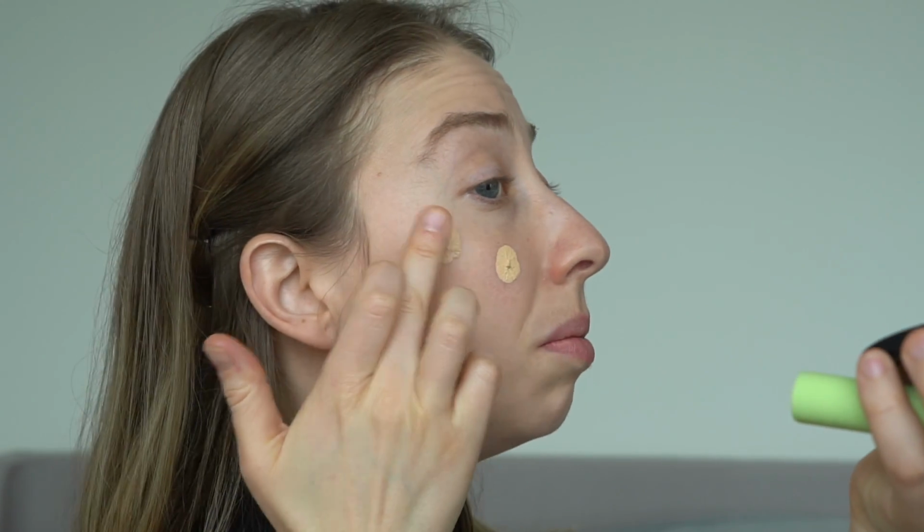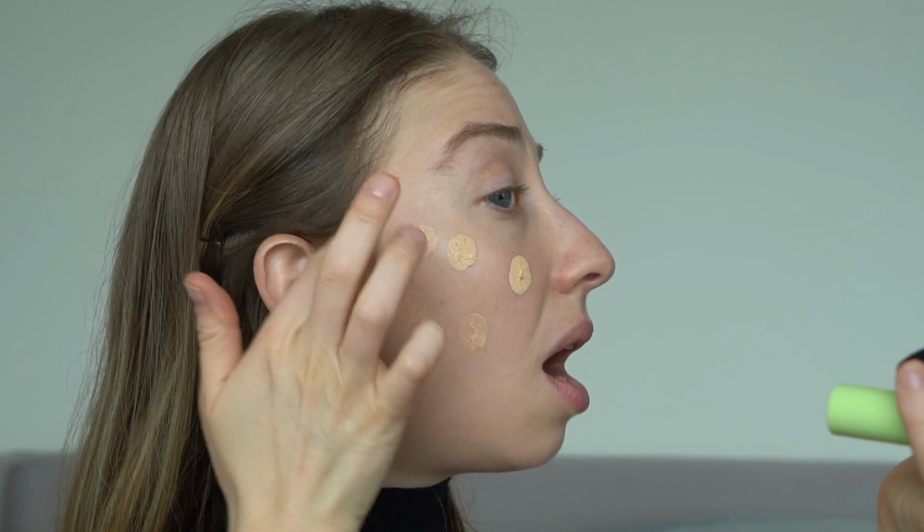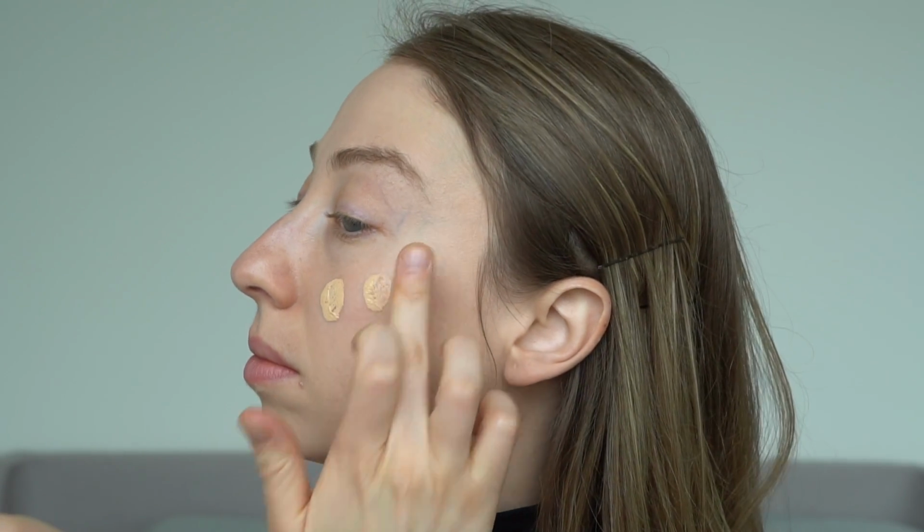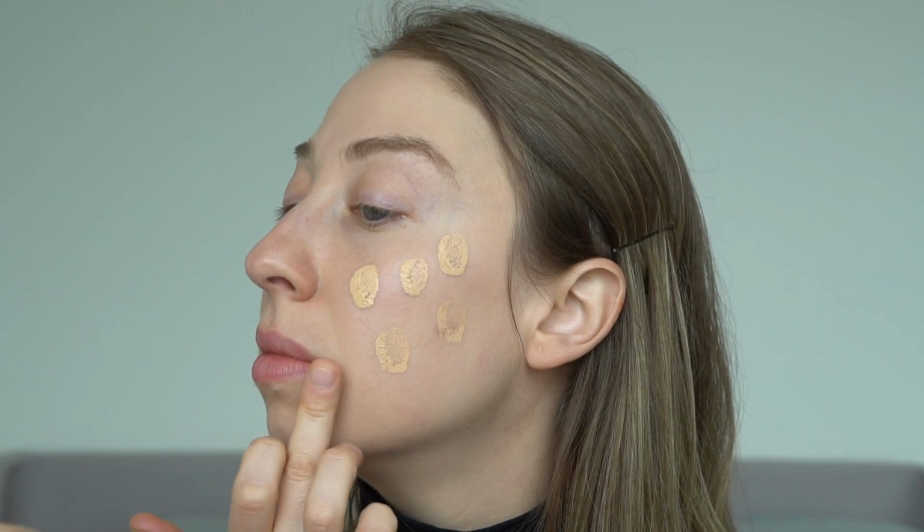Let's start off with 1 pump, because a little bit goes a long way with this foundation, you guys. And I'm just going to put it right on top of where I applied my foundation stick. Put a little on my friend there, right by my mouth.